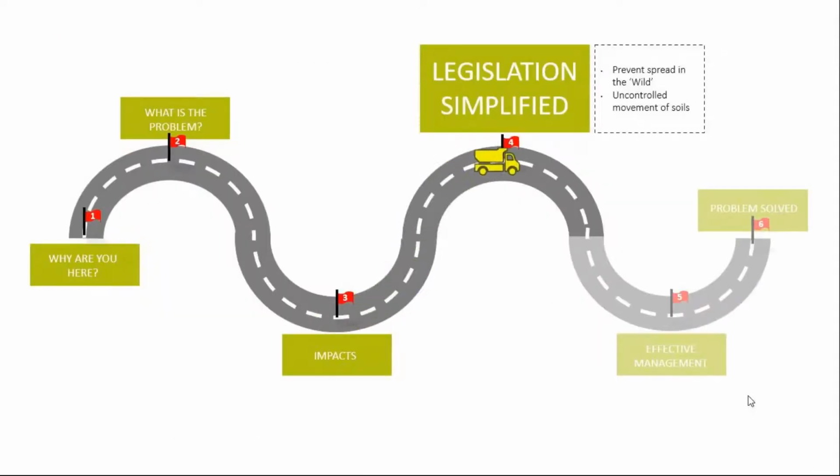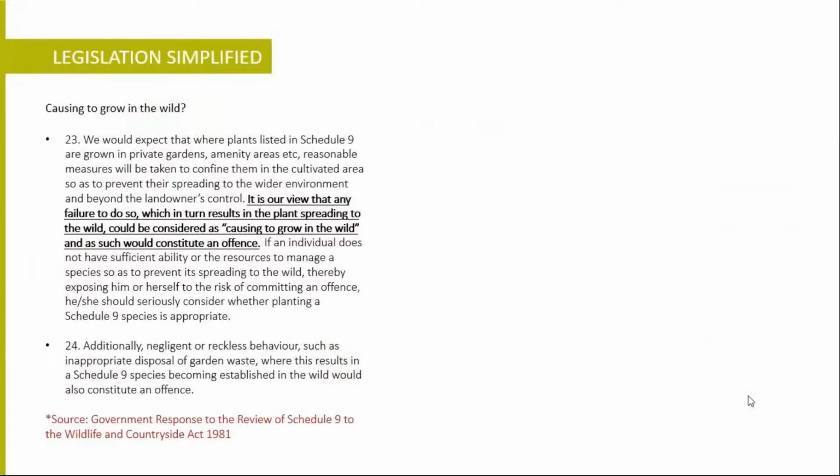So what is the legislation? Well, the main piece of legislation that affects Japanese knotweed is the Wildlife and Countryside Act. And in 2010, this was reviewed at a time when a number of other plants were added to the list. But the definition of Schedule 9 was clarified, because it has always been the case that it was an offence to allow the plant to grow into the wild. But there was no real definition of the wild within the law. So clarity was sought, to say that if it was growing beyond the landowner's control, it would be considered to be growing in the wild.